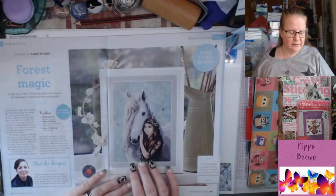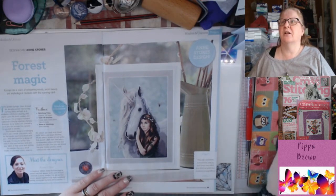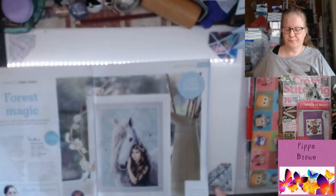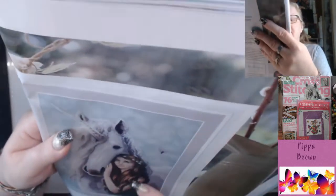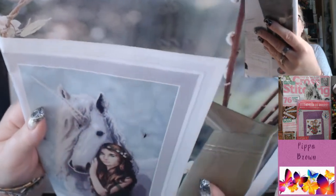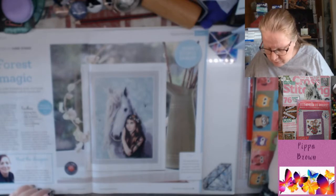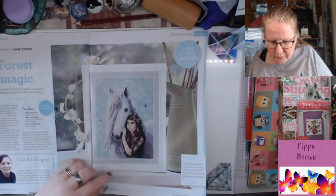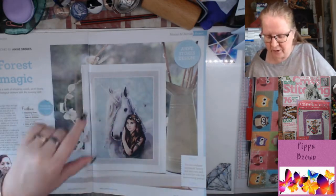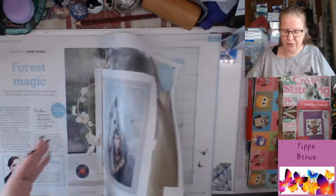And then you get this, Forest Magic, which is approximately 90 hours of stitching. I'm going to zoom you in on her. 90 hours of stitching in that, and there's back stitching on the chin line, there's back stitching on the muzzle of the horse, there's back stitching along the arm, but it doesn't look like an overly horse unicorn. There is actually a spike, and look, there's a little dragonfly. So 90 hours of stitching if you're interested in that.